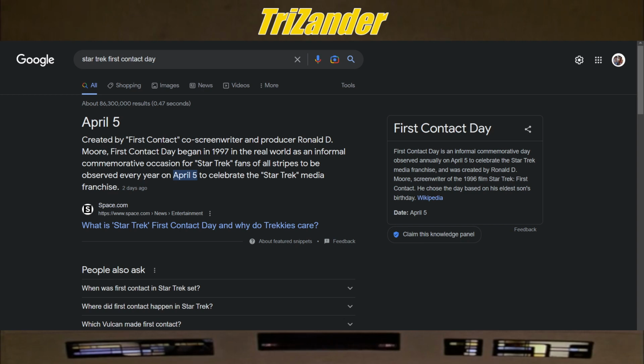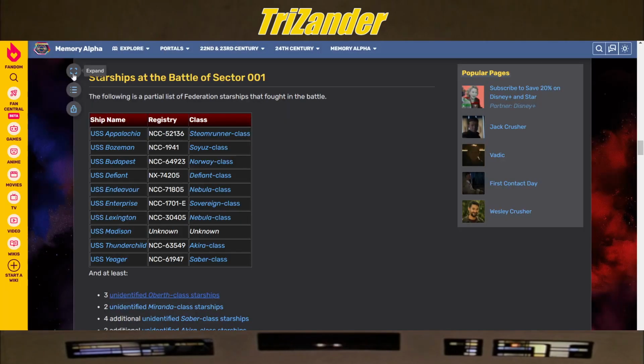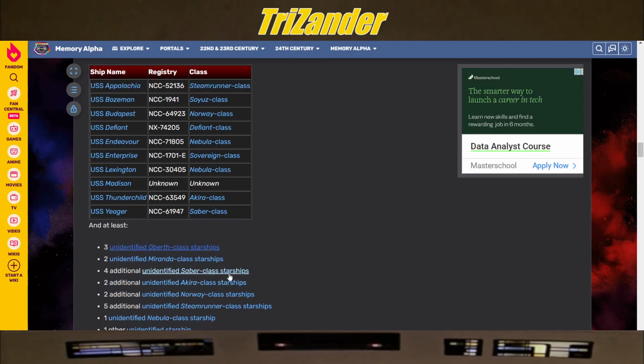Now, I've said over the years that First Contact is one of my favorite battles. So how we're going to do this is just use the ships that were showcased there in First Contact. There is actually a list here in Memory Alpha of the ships that were seen there. As you see here, there's a Steamrunner class, Soyuz, Norway, Defiant, Nebula, Sovereign, another Nebula, Akira, Saber, but there are also some other ships here that weren't identified, but you can barely see.